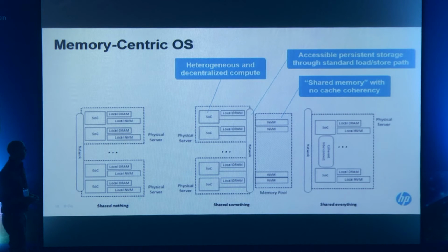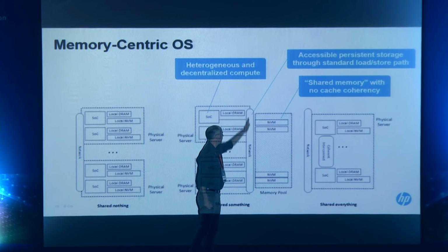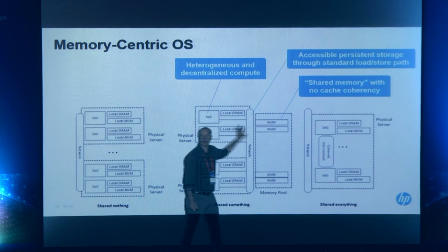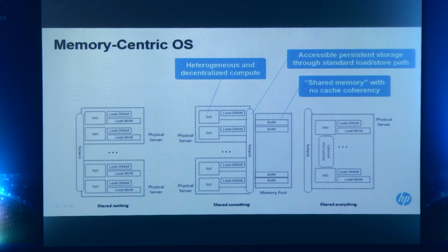You have accessibility, so you have this network, this fabric where you can go from your local compute to any place, load from there, and of course this might be a problem in synchronization, and how do you leverage this without doing stuff that is wrong? But it is the capabilities that might be usable in certain cases.